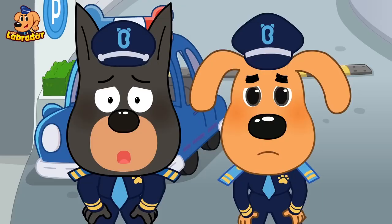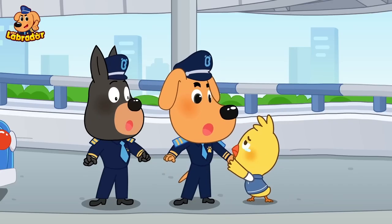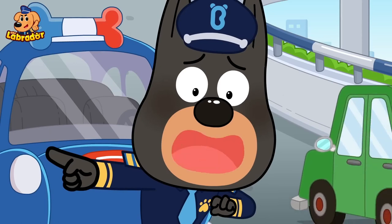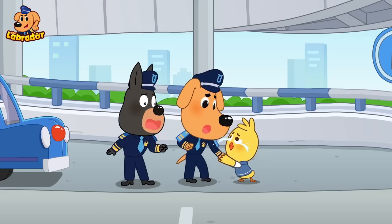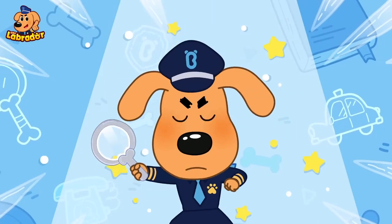Hey, kid. What are you doing here? It's dangerous in the parking lot. Sheriff Labrador, my little brother and I were playing hide-and-seek, and now he's missing. What? You were playing hide-and-seek in the parking lot? That's really dangerous. Please help me find my little brother. Don't worry. There's no case that I can't solve.